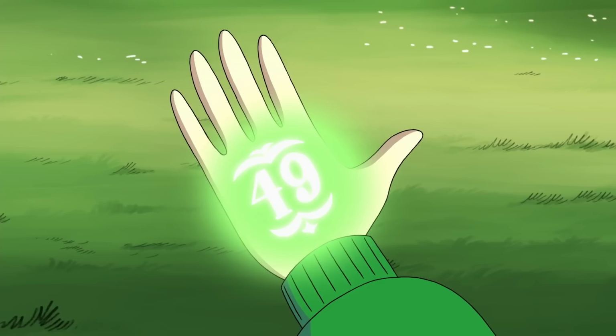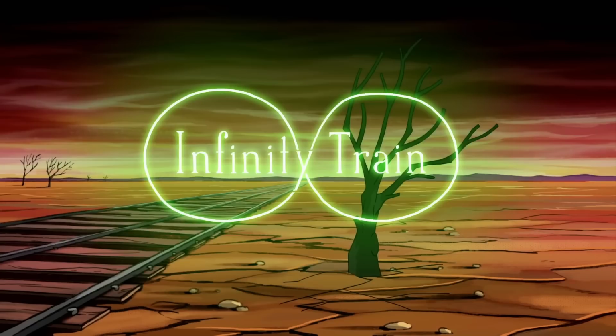And with that, I've talked about all the possibilities we have thought of so far regarding Tulip's number. But there are probably a lot more of those out there, so I'd like to know what you guys think. Write in the comments down below your current theory about the number. If Infinity Train ever does become a real show, then perhaps one of these will be right.